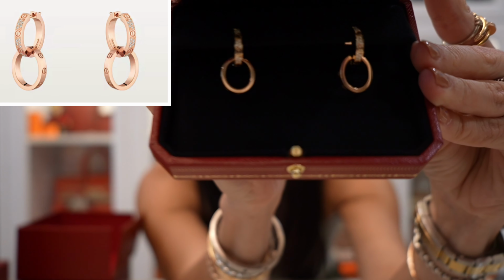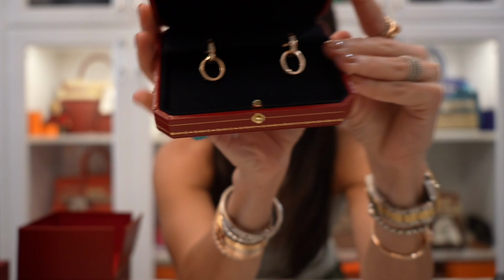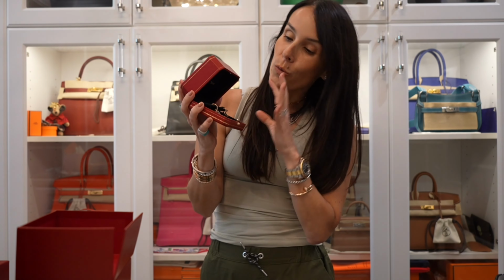I thought for every day, these are pretty iconic, and you definitely cannot go wrong with anything from the Love collection because it is iconic. It's been around since the 70s. It's not going anywhere. It's literally one of those pieces of jewelry that you will have for a lifetime and it'll never go out of style. The reason that I love these so much is because there's several ways that you can wear these earrings.